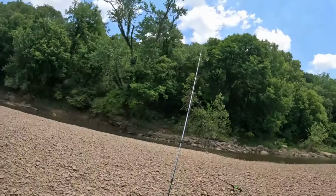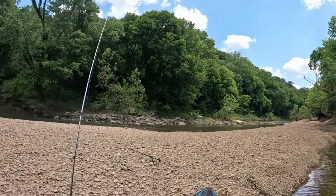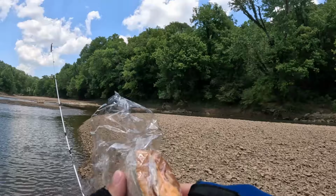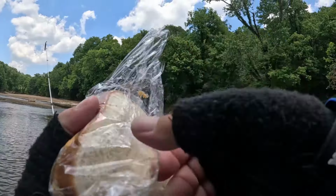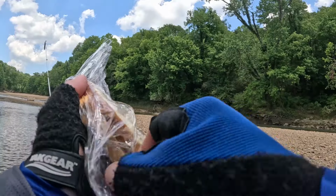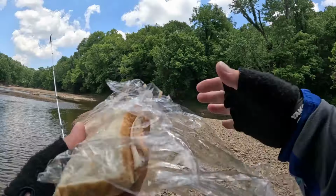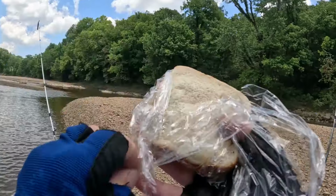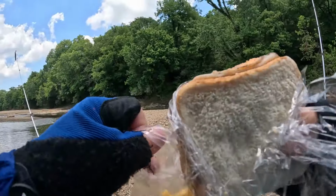We're going to have some lunch right here, right by these deep pools where we've been pulling them out. Fantastic. I got that. This is that turkey and pimento cheese with hot sauce. Mmm, hot sauce. You know what I'm saying? And then, of course, Funyuns. Yeah, man. Funyuns balling, dude.